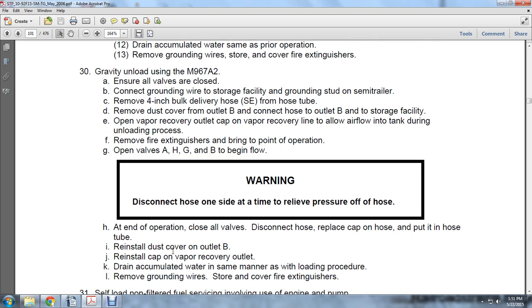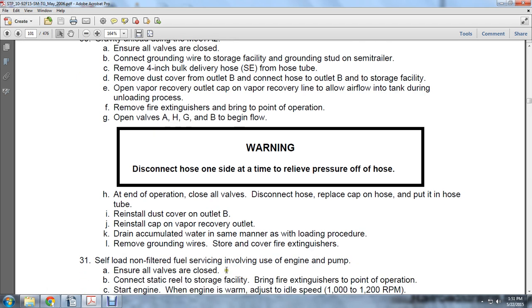Reinstall the dust cover of the outlet B. Reinstall the cap of the vapor recovery outlet. Drain accumulated water in the same manner as within the loading procedure, remove the ground wires, and store the cover on the fire extinguisher.